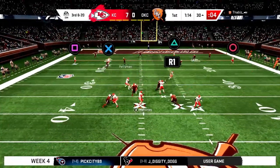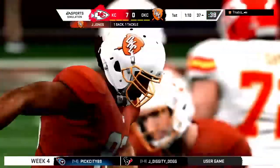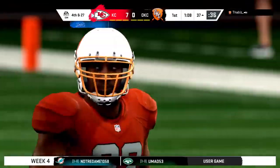Shotgun snap to Mahomes. Under pressure, and he will go down. Sacked back at the 38.